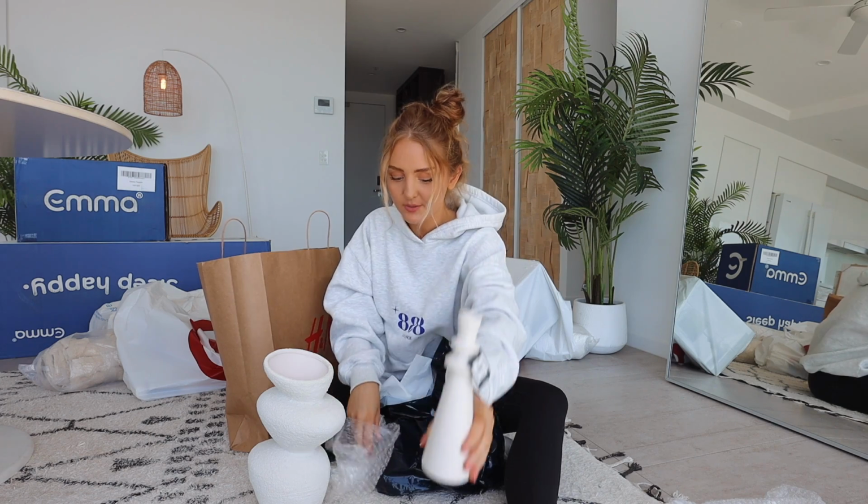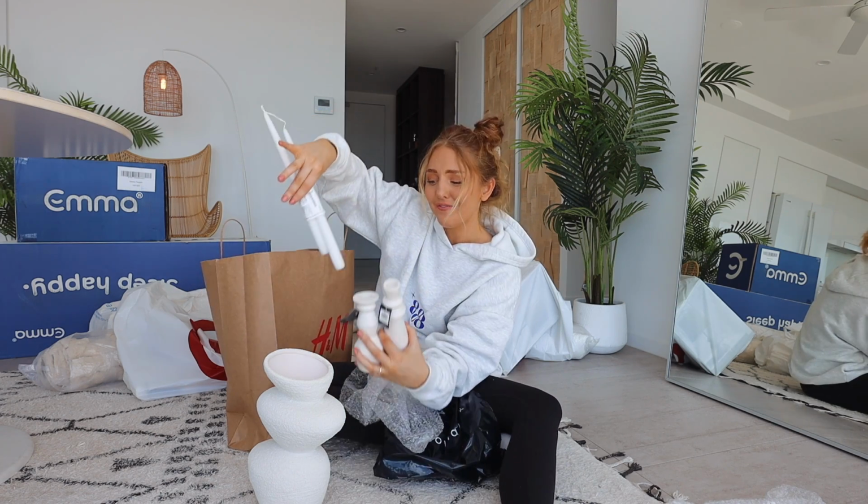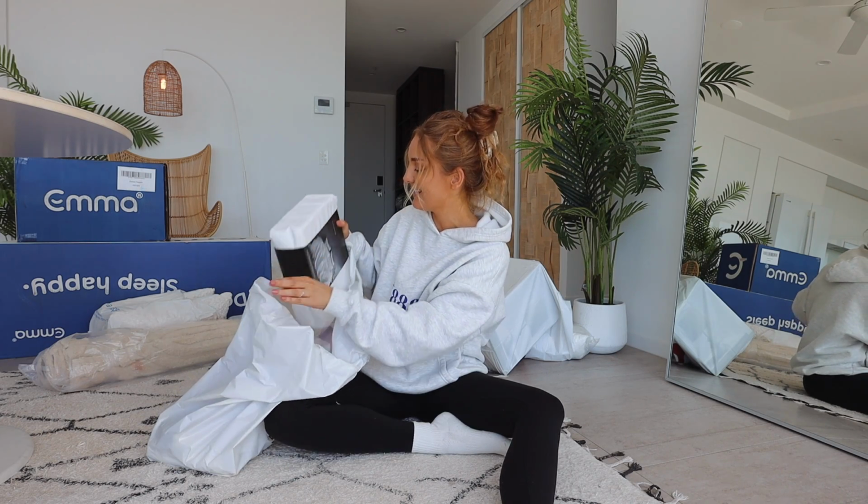Oh my gosh, I forgot. Candle holders, there's this one, and the vase. Candle, which I'm too scared to light because I saw a TikTok the other day where a candle literally just started exploding. She's just for decor. I only buy new sheets for these room makeovers.